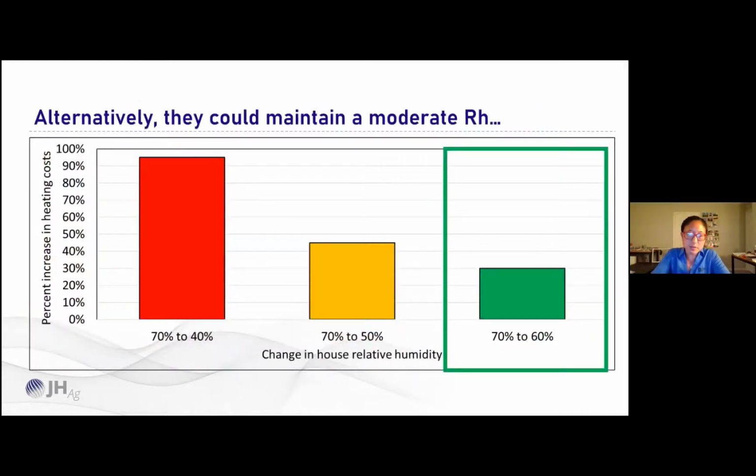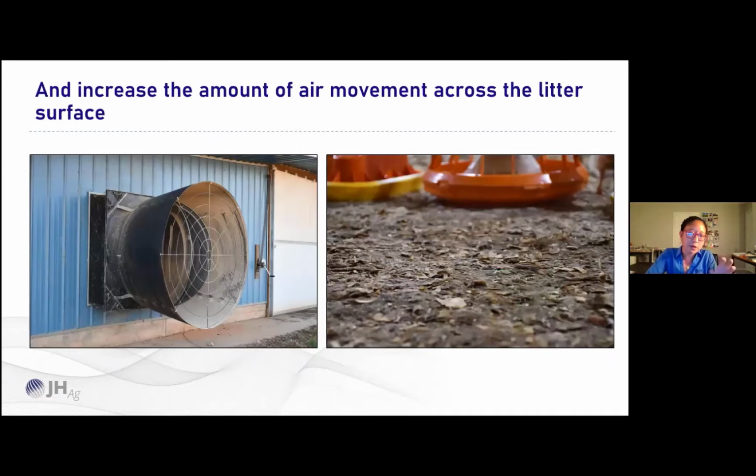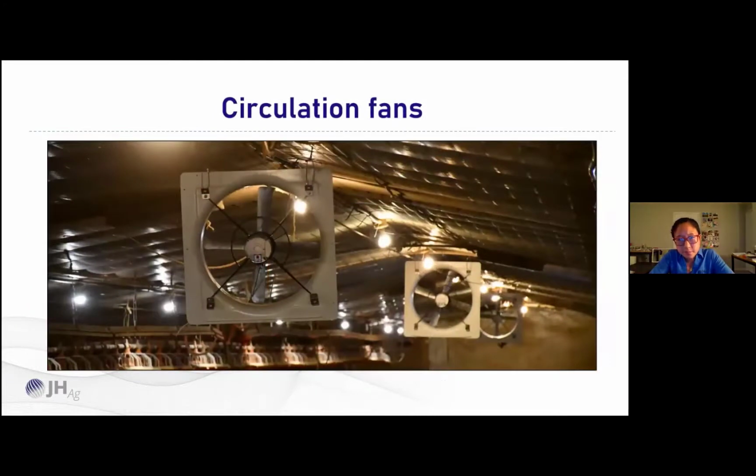Alternatively, maybe they could go to a moderate relative humidity, because at the end of the day, you still need a drier house than 70%. But let's see if we can meet these producers in the middle so we don't cost them too much money. So if we ask them to keep humidity around 50 to 60% and then increase the amount of air movement over the litter surface, what could producers use to do that? You can't really use an exhaust fan. Well, that's where circulation fans come into play.